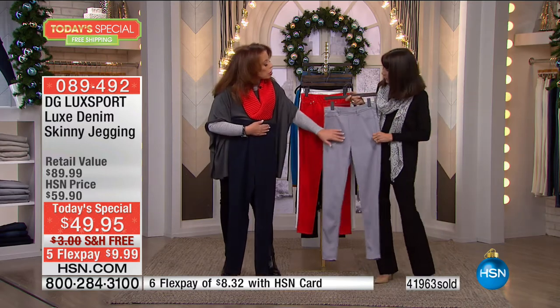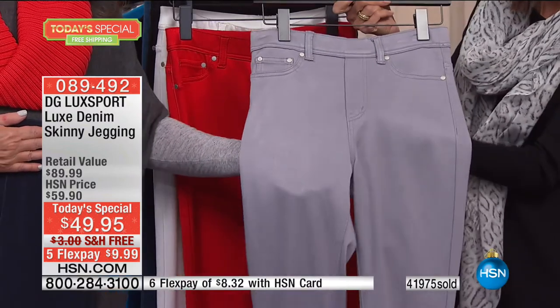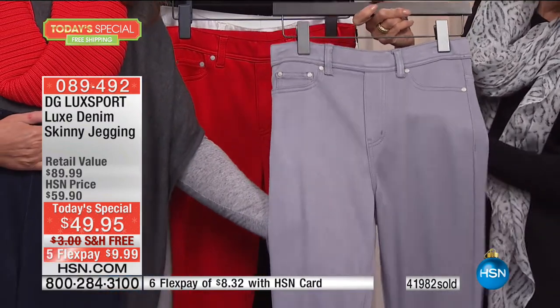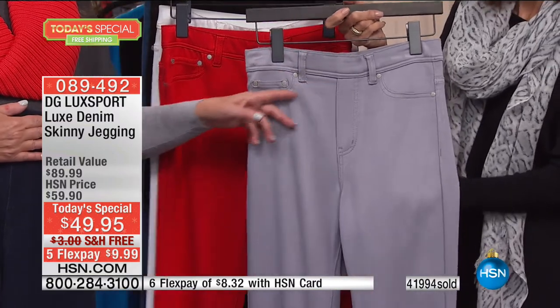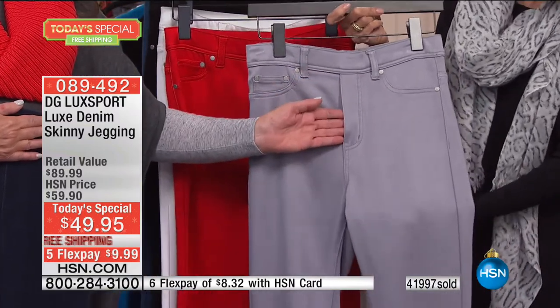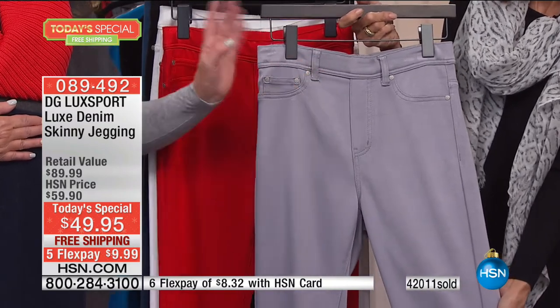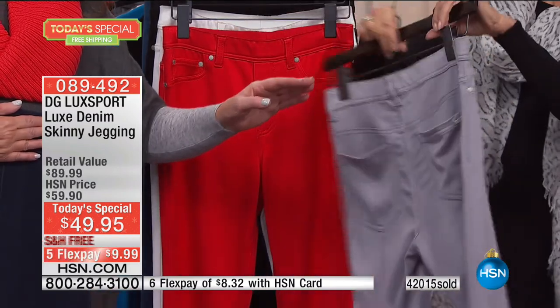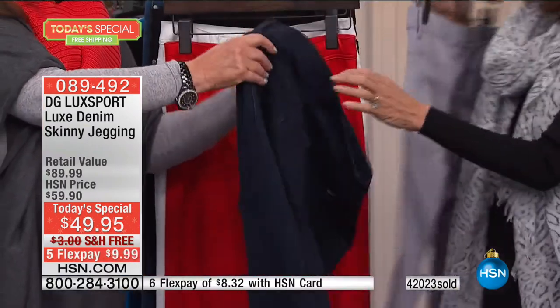Because of the light sheen to the fabric, because of the fact that it has that little bit of sateen finish to it. And still, you've got all the details, including the three-dimensional fly of a classic five-pocket jean. You've got the belt loops. You've got the shaping yoke to the back.